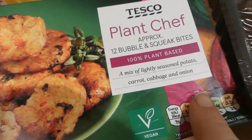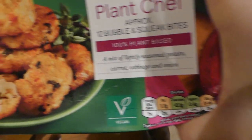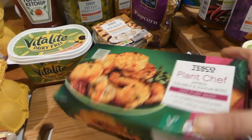And then I saw these, Bubble and Squeak. Do any of my American friends have something called Bubble and Squeak? Do you make this? So this is a mix of lightly seasoned potato, carrot, cabbage and onions. I thought they would be nice for lunch or with a main meal.